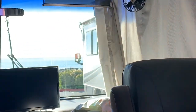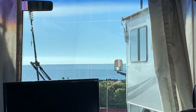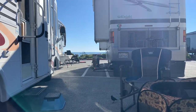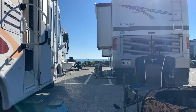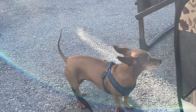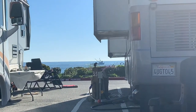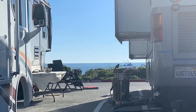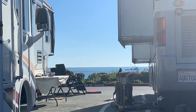Let's see if we can, yeah. So this is our spot here, partial ocean view, okay? So yeah, life is good. Beautiful day here in Half Moon Bay.